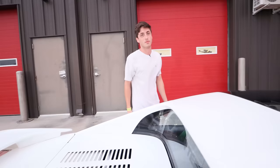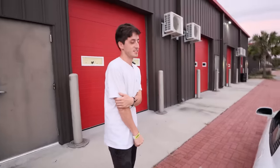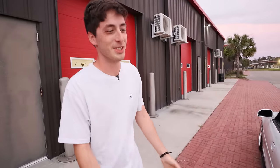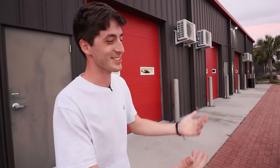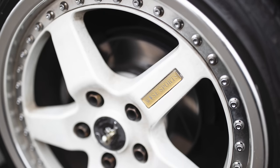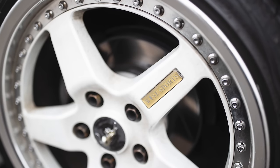What else would you build after this? Honestly, man, I don't know. It's mid-engine, it's turbo, has the T-tops, has the pop-up headlights. And what else do you need, you know? Yeah. The reason why I love pop-up headlights is because you can actually change the look of the car with a push of a button. Right. I don't know how it is on this. I've never owned one of these.